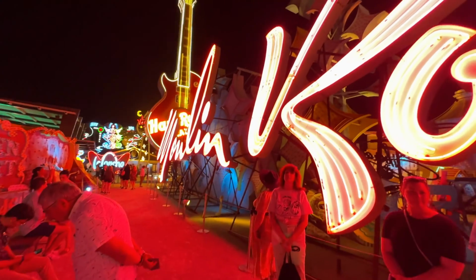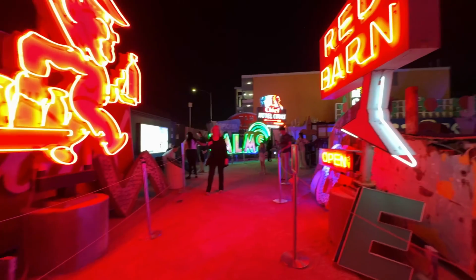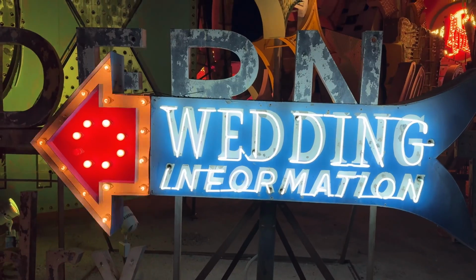Photography alert! The museum has a no camera rule and no selfie stick or tripod rule, but cell phone cameras are allowed. You are looking at footage shot on the iPhone 15 Pro Max.